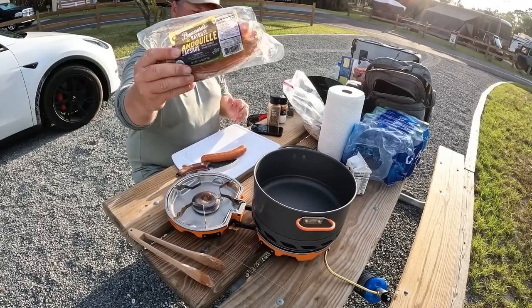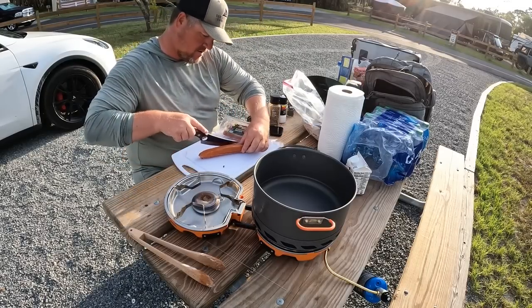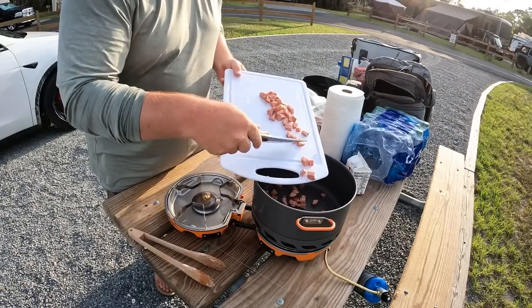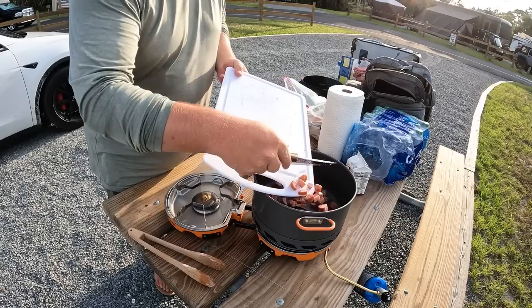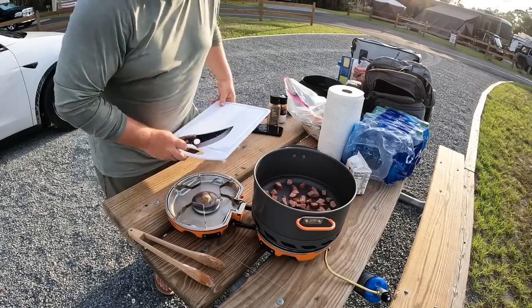Got some andouille sausage right here picked up from Publix. Gonna chop that up. I wish I had some onion and garlic. I do not, so I apologize. It's still gonna taste good. It would be way better if it had some of that in there though.